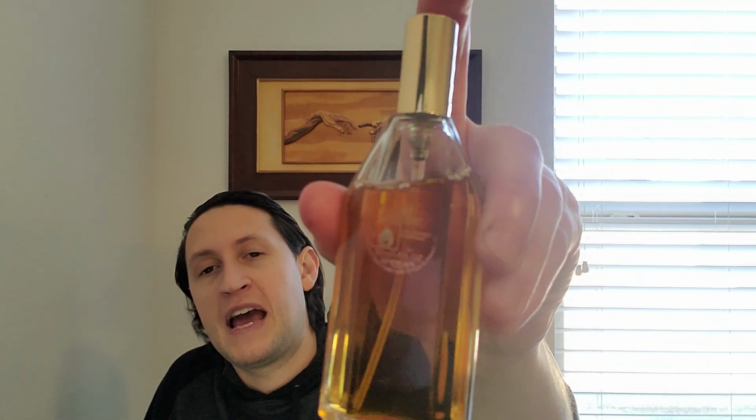I think maybe if I had the EDT, I would like it a little bit more. The EDP is a little bit stifling. It's a little thick, but if you like thick, you know, heavy fragrances, check out the EDP. And the iris in here is beautiful. It's so powdery, you know, from the word go.